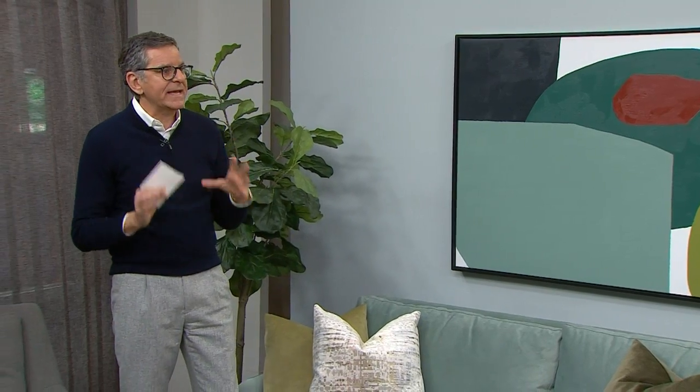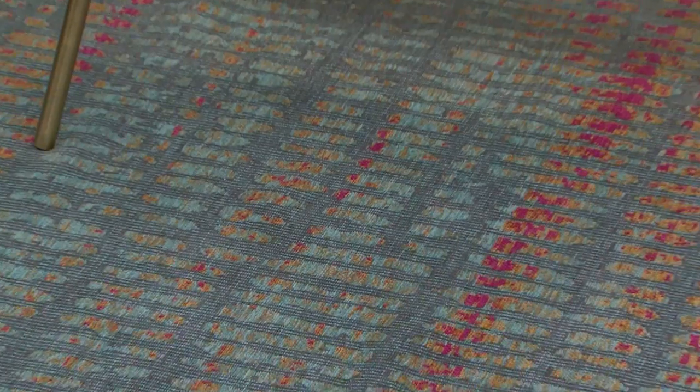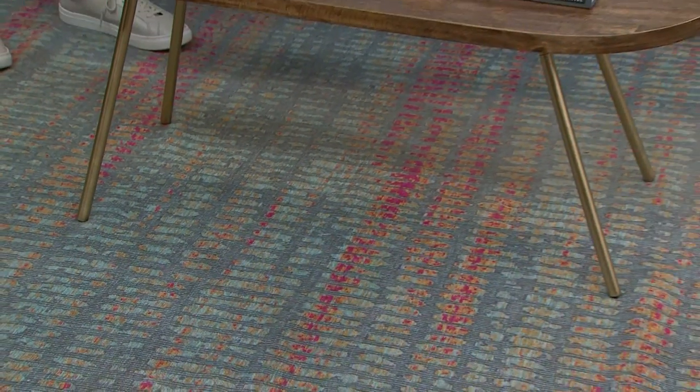So usually you want to start with something. Someone may say, this is a color I love, and I want to live with this color, but it often comes from a piece. So it either comes from a piece of art or a carpet. And some people say, oh, you shouldn't match your interior to your art. Why not? If you have beautiful art, why not pull the colors from that and do something that's complementary. So here we have this great piece of art, and we chose a lot of colors from there.